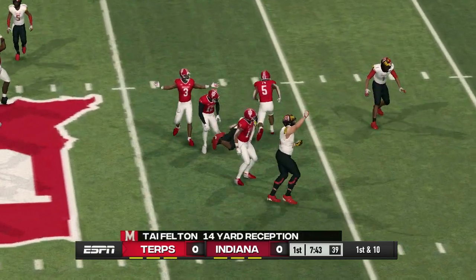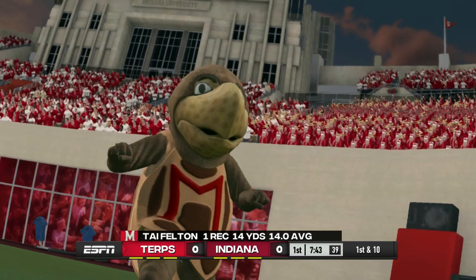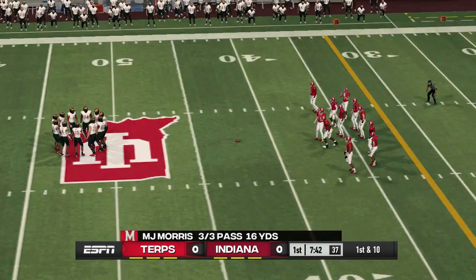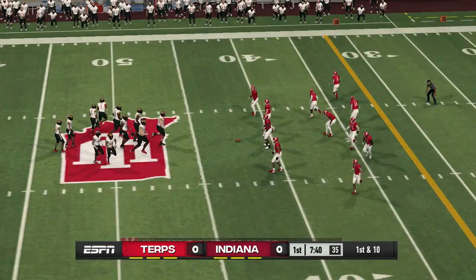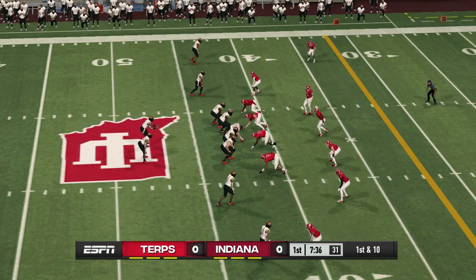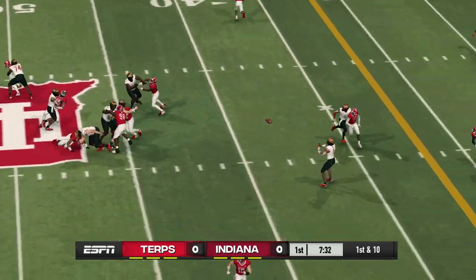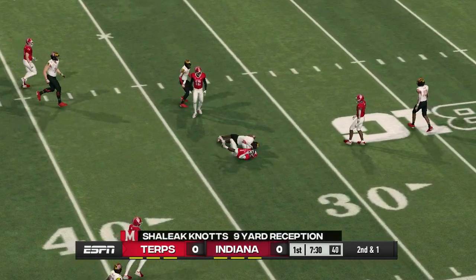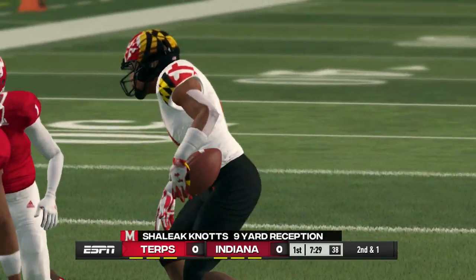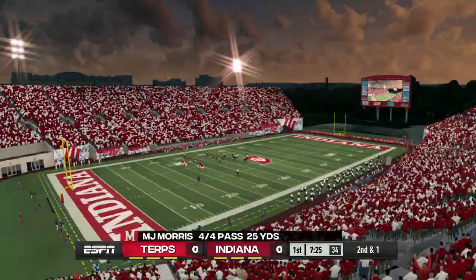At the 42. He made a really good move at the line of scrimmage. Sometimes all you need to do is throw off the defender's timing just a little bit at the start of the play. First and 10. Ball on the 42. And he's immediately tackled. Call it a gain of 9 yards. That brings up second and 1.